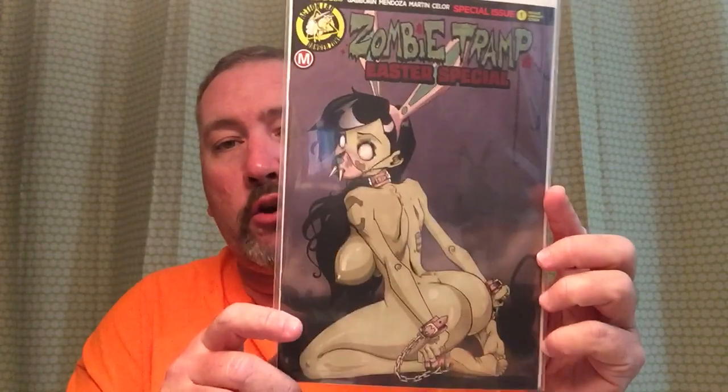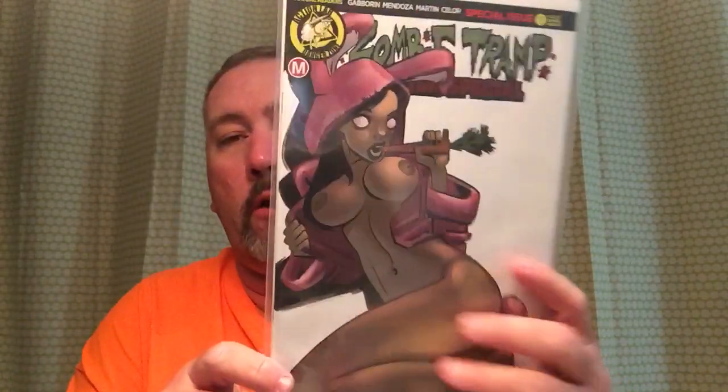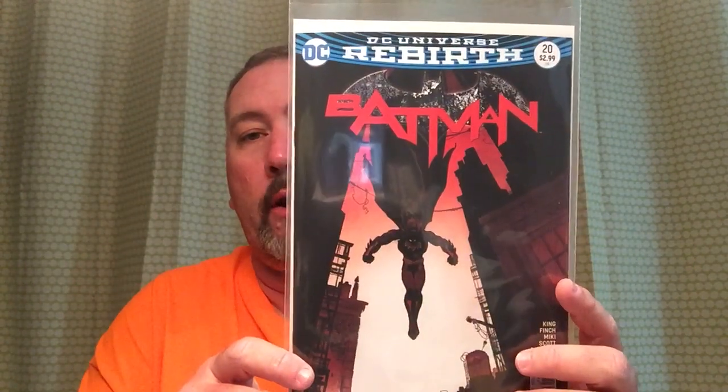Zombie Tramp Easter Special, cover A. Zombie Tramp Easter Special, cover B, nibbling on a carrot. And Rebirth Batman number 20, $2.99. So that's what I picked up.